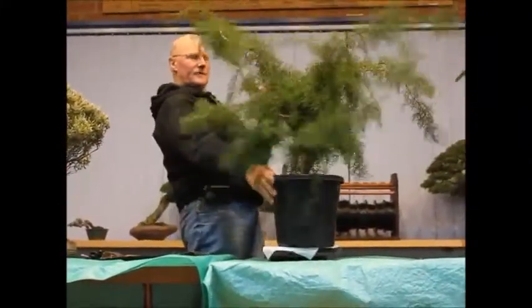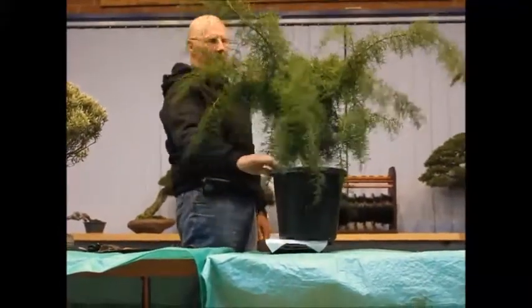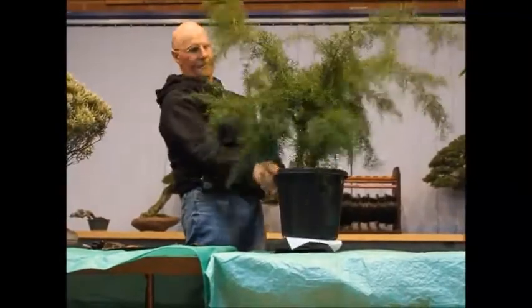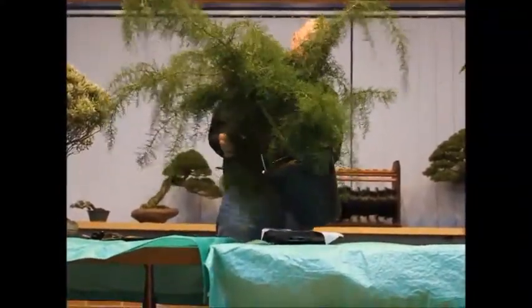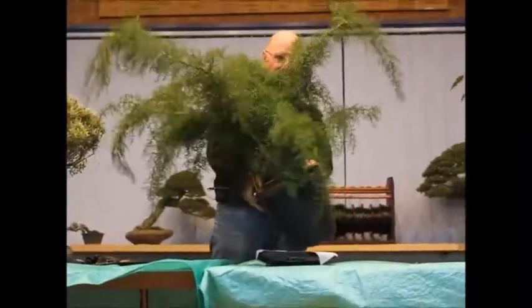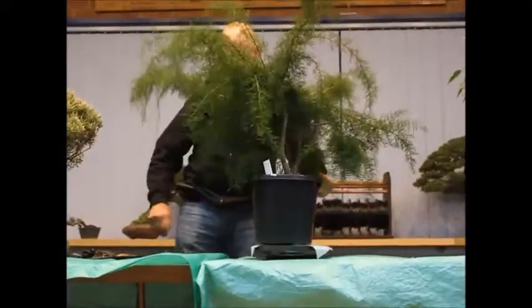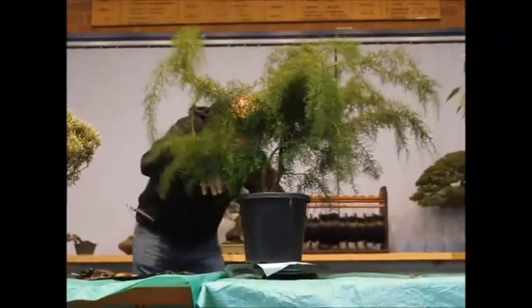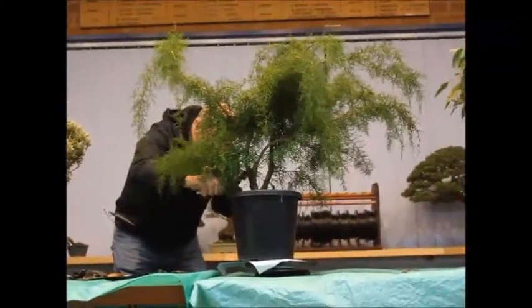You can see I've got 3 trunks on there. I was tempted to cut the big one off and just go with the 2, but I think if I tilt it that way, and then we weep most of these branches down, we can have quite a nice weeping style tree. And I find they work quite well, so if I'm going to weep things down, I can cut off some of these lower branches.